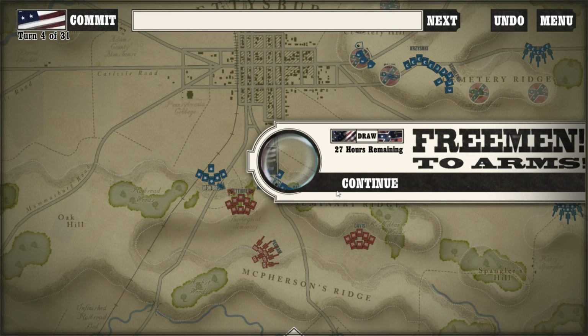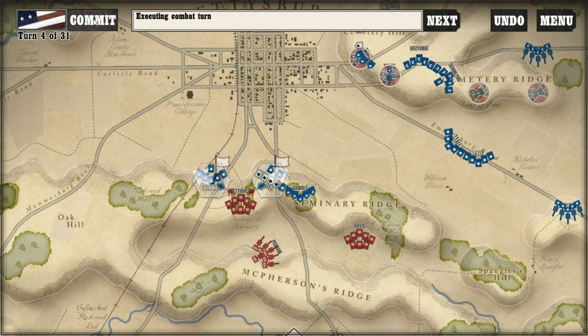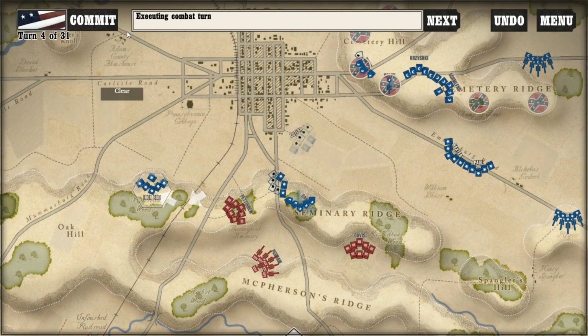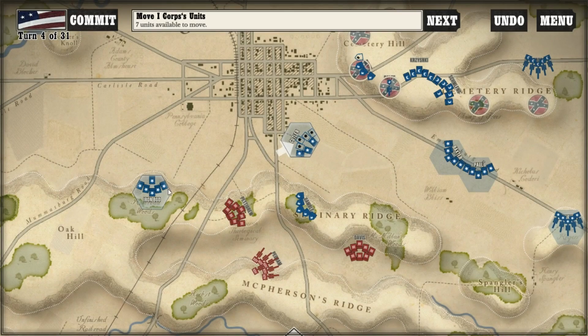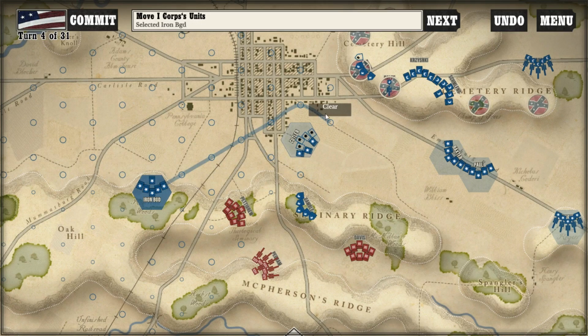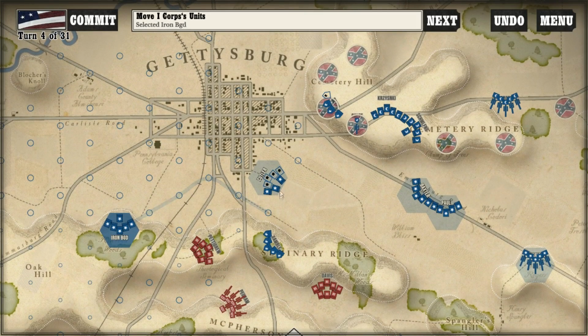Alright. So, it should be our turn now. Oh, it's combat? I was hoping to retreat a different direction with the Iron Brigade. Yeah, I don't want to fight here, so I'm actually going to have both of my units retreat. Alright, now the 1st Corps gets to go. All right, so we retreated. I don't really want to retreat all the way back to Cemetery Hill, because that seems like giving up too much ground too quickly, but I don't really know if I have much of a choice.